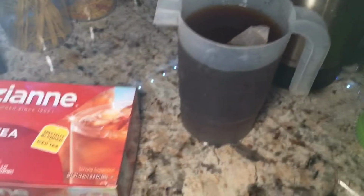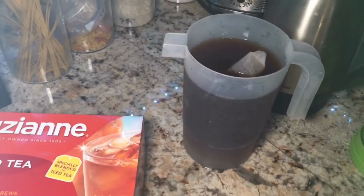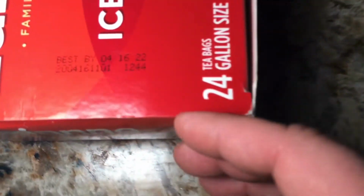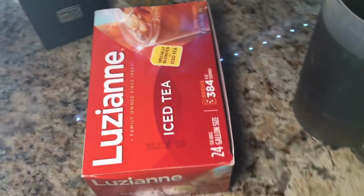We'll be back, then I'll flavor it up like I normally do, and we'll give it a taste and see if iced tea expires. Again, it looks safe to drink because there's no mold or anything. I just hope there's still some iced tea flavor left in there. And again, we're looking at 2004. I don't know where this came from, to be honest.